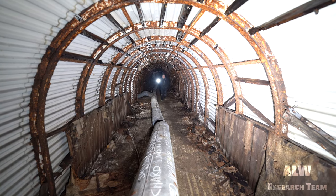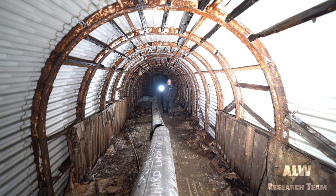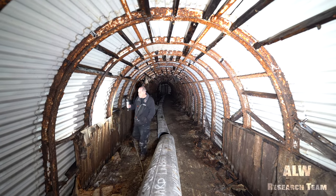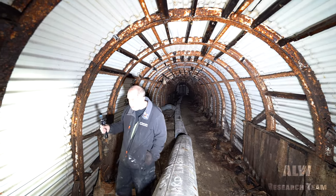I'm surprised how little decay there is. I mean, obviously the wood's rotted, but the steelwork is in pretty good condition. It's intact, isn't it? Yeah. The corrugated sheeting, there's hardly any decay on that at all. No. I haven't seen this type before where it's sort of squared off. It looks square. It looks modern, like Kingspan.